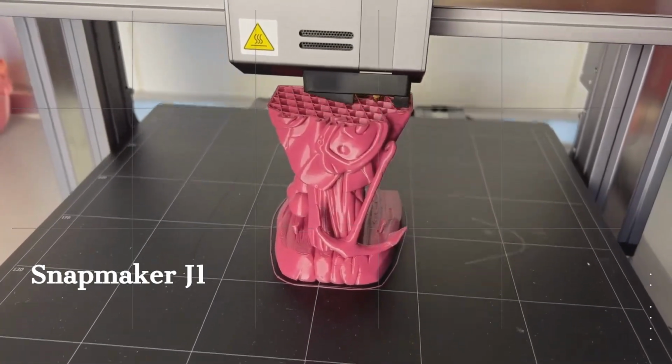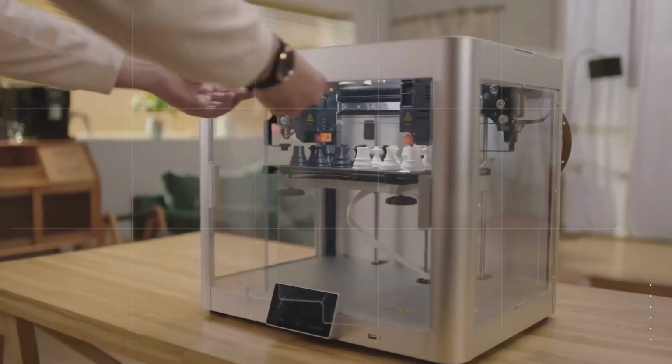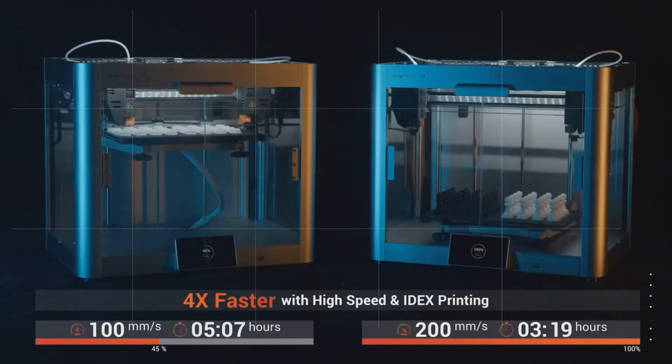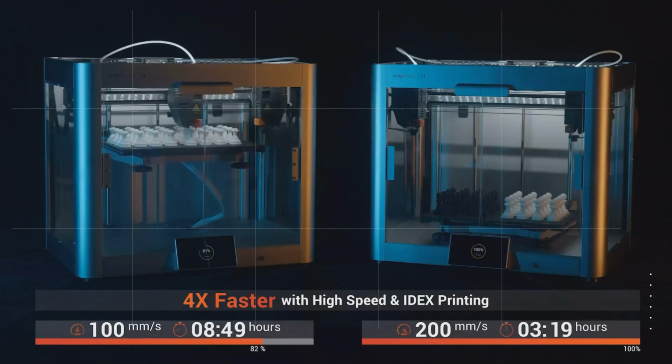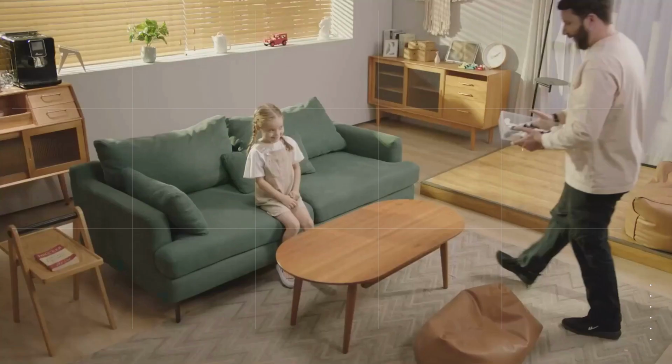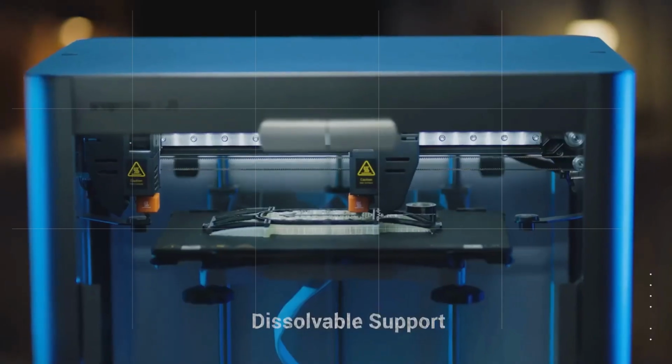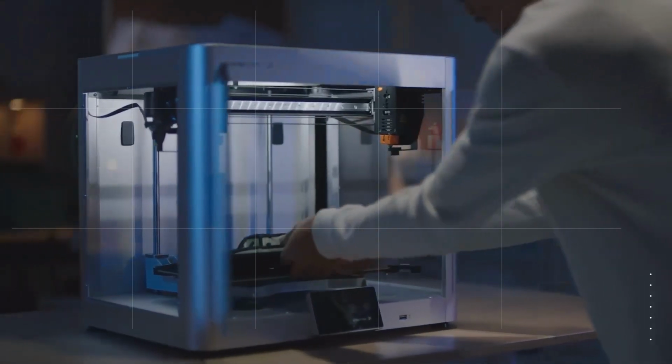Next on our list is the SnapMaker J1. The J1 takes an ambitious approach by offering an all-in-one solution that combines 3D printing, CNC carving, and laser engraving capabilities. This integrated functionality sets the J1 apart as a versatile machine that caters to a multitude of creative pursuits.